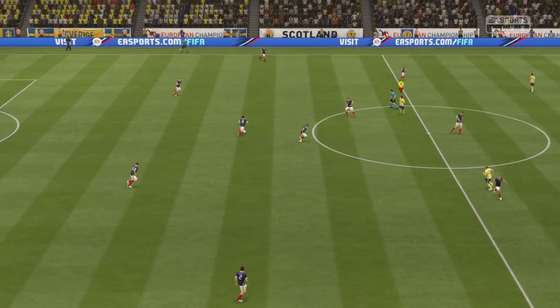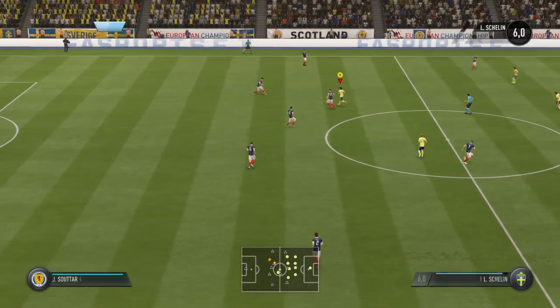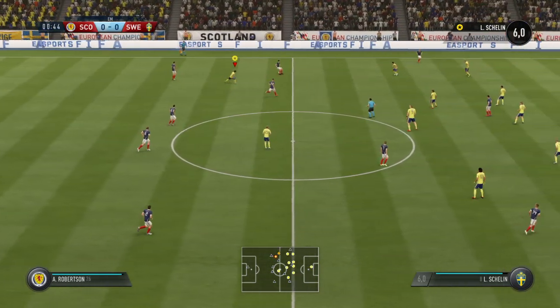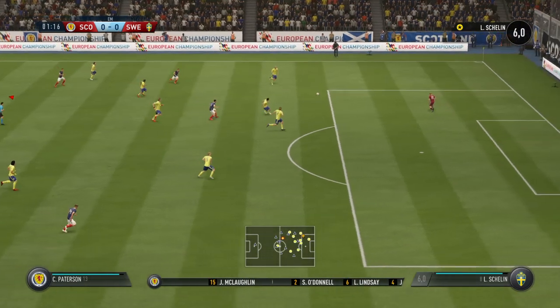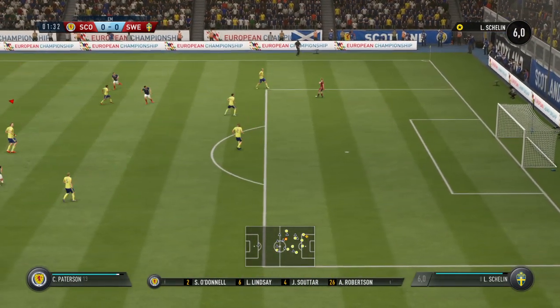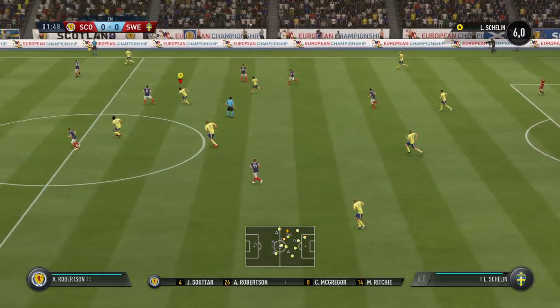So this is Scotland's day today. We'll see how they play. Here's the lineup for Scotland. It looks as though the manager's set up a team here. Whatever happens, we're not going to be beaten today. Does look that way, doesn't it?